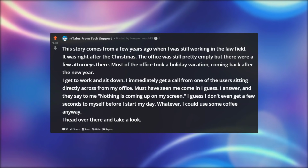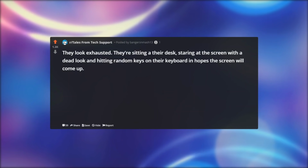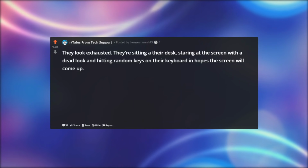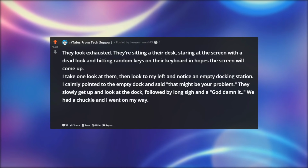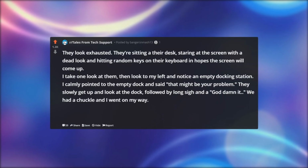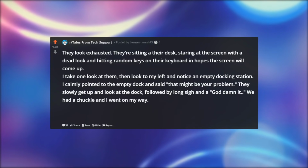I head over there and take a look. They look exhausted. They're sitting at their desk, staring at the screen with a dead look and hitting random keys on their keyboard in hopes the screen will come up. I take one look at them, then look to my left and notice an empty docking station. I calmly pointed to the empty dock and said that might be your problem. They slowly get up and look at the dock, followed by a long sigh and a "God damn it." We had a chuckle, and I went on my way.